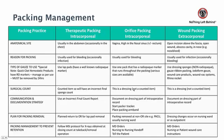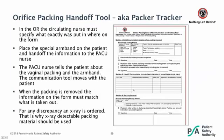So you need a tool, because this is a communication problem. And so we've designed one, and many, many hospitals use it. It's hard, but communication problems are hard. In the operating room, the circulating nurse gets the pack and gives it to the surgeon, and then we have something we call the packer tracker. Right now it's in paper format, but many hospitals have moved a version of it to, if they're on Cerner, the domains of care that are involved there.